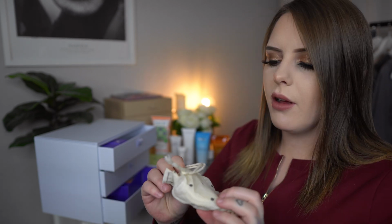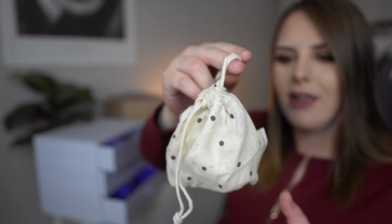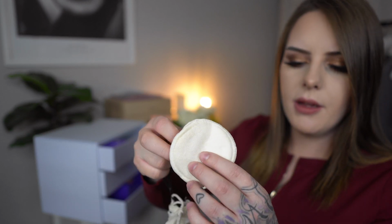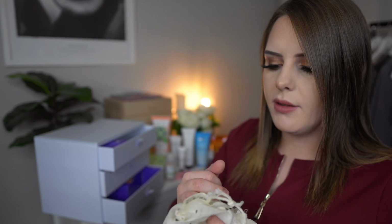Let's move on. Oh, Moshi Moshi Mind. I recognize their little bags, so let's see what this is. Oh, okay. Cotton pads, maybe? Doesn't say. Wash off your makeup and stuff, and then you can wash these in the washing machine. I'm just guessing, but I'm pretty sure that's it.